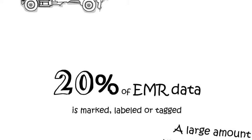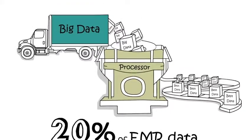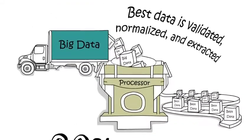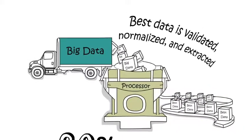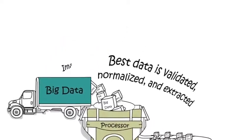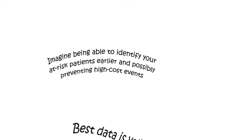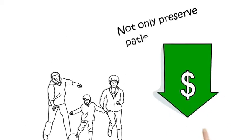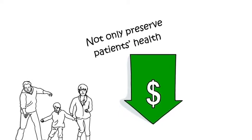To turn big data into best data, it must be cleaned before using. Best data is validated, normalized, and extracted. Only then will it become a powerful tool to help you create a true picture of your patients and practice. Imagine being able to identify your at-risk patients earlier and possibly preventing high-cost events. Not only does this preserve your patient's health, it reduces expenses. That's the outcome everyone is searching for.